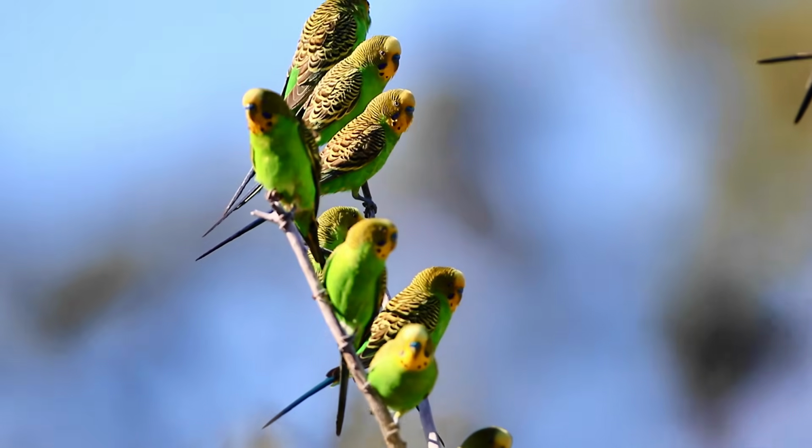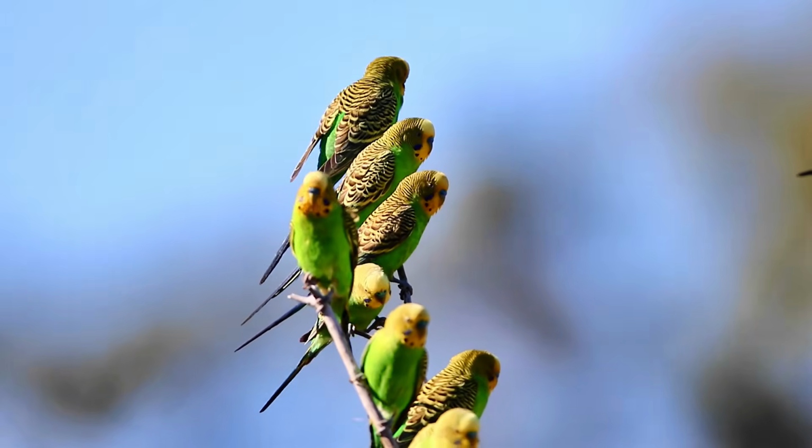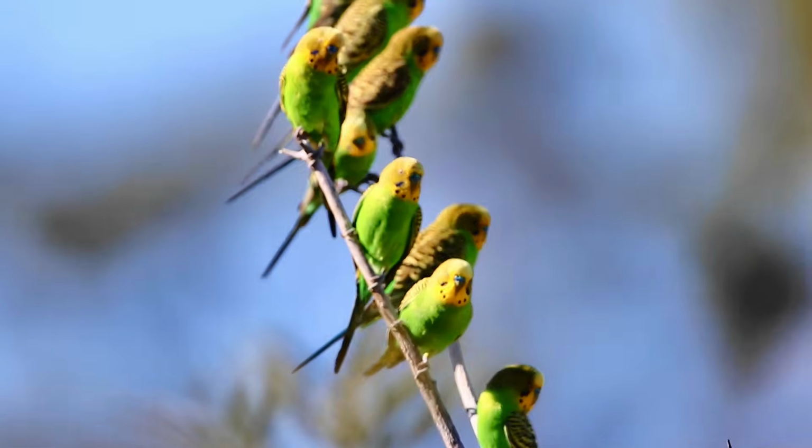The budgies are a magic little bird, and today we want to look at the flocks as they form and break down.